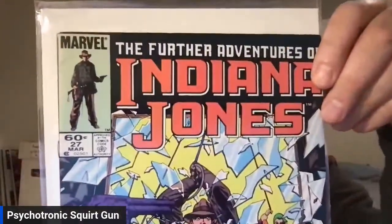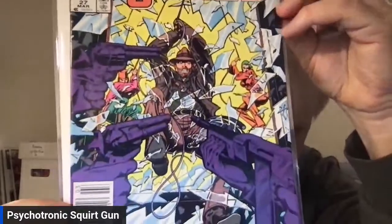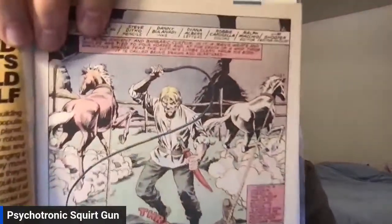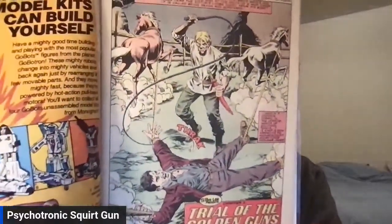That's really cool. Okay, so I got this for a quarter. 1985, The Further Adventures of Indiana Jones, 27. I got a bunch of these in the back issue area, compliments of another old buddy of mine, Dave. I bought some of his collection. He likes his newsstand stuff, and a lot of this stuff was in high grade.